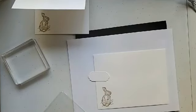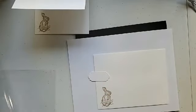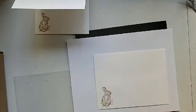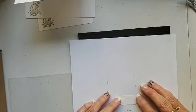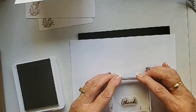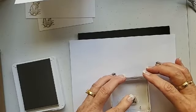Okay, so we can put that away, and we're going to use the word thanks out of the Here's a Card stamp set. Okay, and we're going to put that on this tag. Make sure it's straight. It looks straight. Okay, and we're going to use crumb cake for that. And let's pray that I get this straight. Awesome.